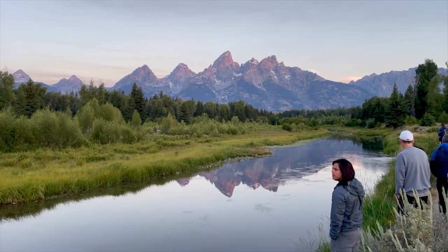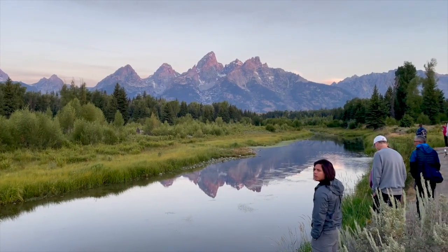Now, we were not alone, so it's not an intimate setting, that's for sure, by any means. There were a lot of people here. We got up really early. I got up around 5 o'clock this morning, made a quick cup of coffee at our campsite, and drove out.